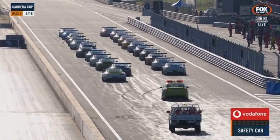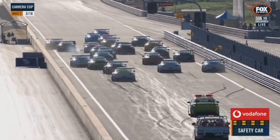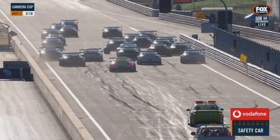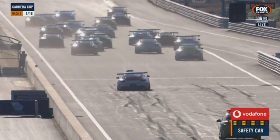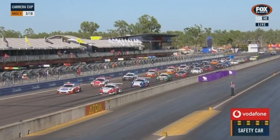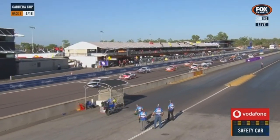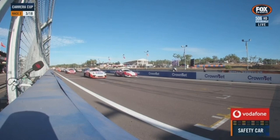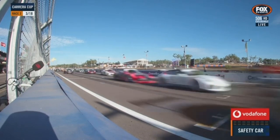What a shame that was. So, replays again. The pole sitter goes nowhere, gets clipped by Dale Wood. Incredible that everyone missed the wheel. The stricken car. Now, the irony here is the launch control was introduced because we had a stalled car at the Grand Prix, and it's been introduced to limit not just moments like this, but also as a cost-saving effort because of the clutches having to be replaced. It's unfortunate that it should have a knock-on effect like this.